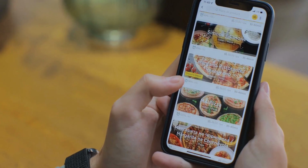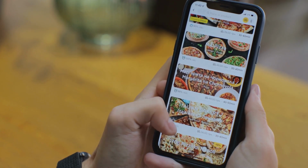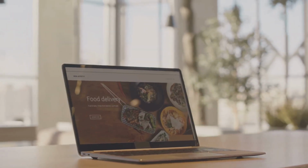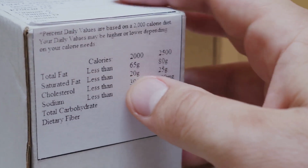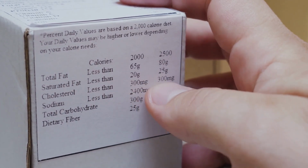First things first, check the menu online. It's a simple step that can make a world of difference. Most fast food chains have nutritional information readily available on their websites. Use this to your advantage. Take 5 minutes, look it over, and find options that fit your macros. It's a small investment of time for a big payoff in health. It's all about being smart and taking control of your choices.